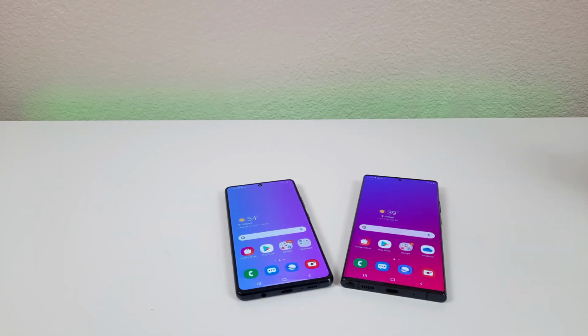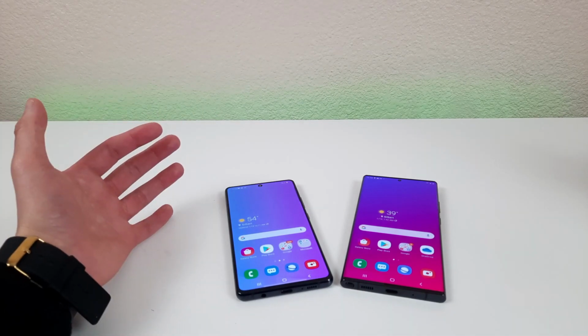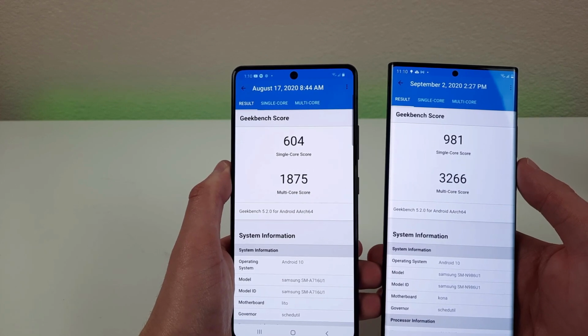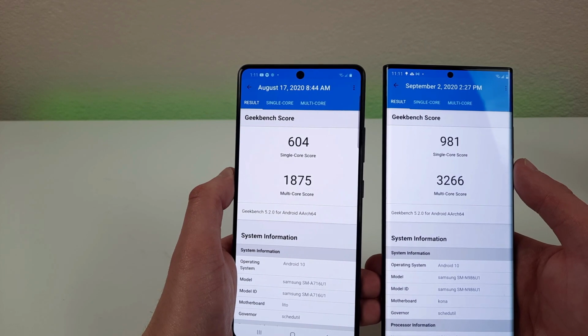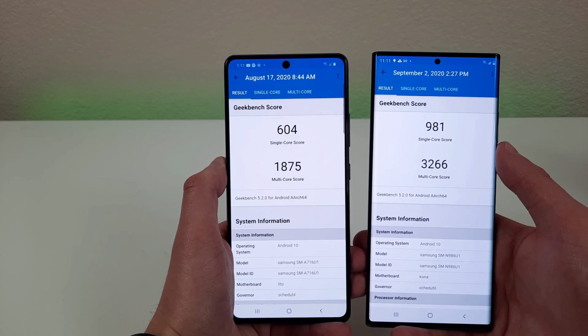The Samsung Galaxy Note 20 Ultra, on the other hand, has 12 gigabytes of RAM with the Qualcomm Snapdragon 865 Plus processor, which is significantly more powerful. I'm going to show you the Geekbench 5 benchmark test on both of these phones, and you'll see the difference in performance. As you can see, the Samsung Galaxy Note 20 Ultra is significantly faster, almost double that of the A71 5G on the multi-core score, with 3266 compared to the A71 5G's 1875. Now, this is going to make a huge difference depending on what type of activities you're doing.